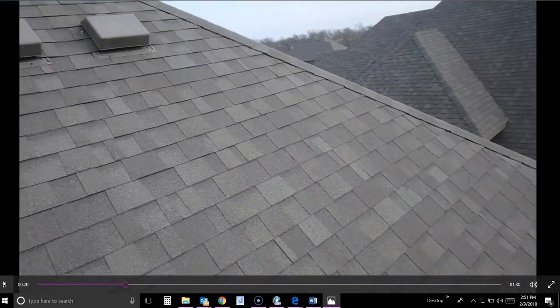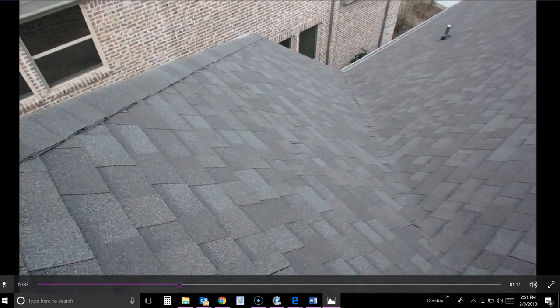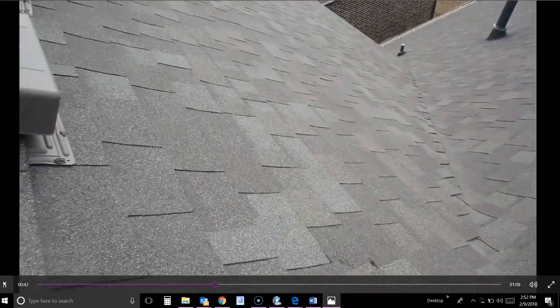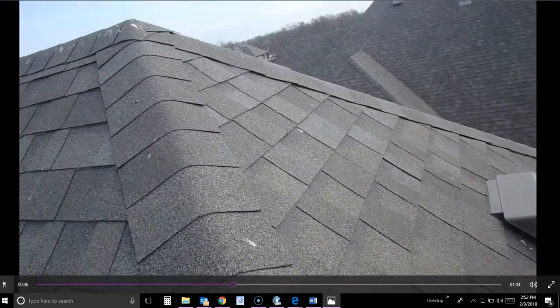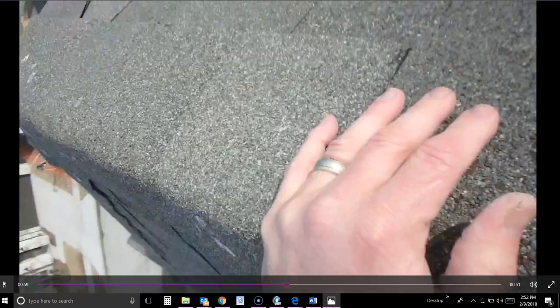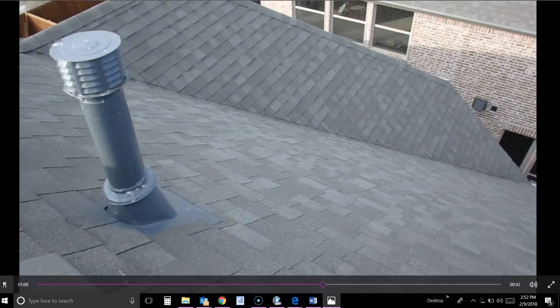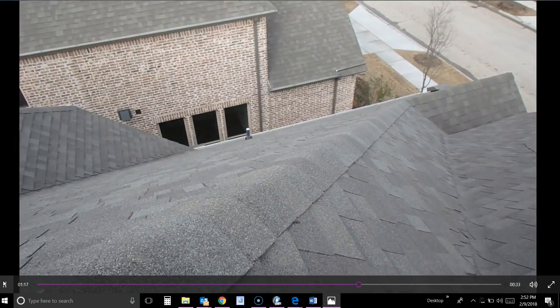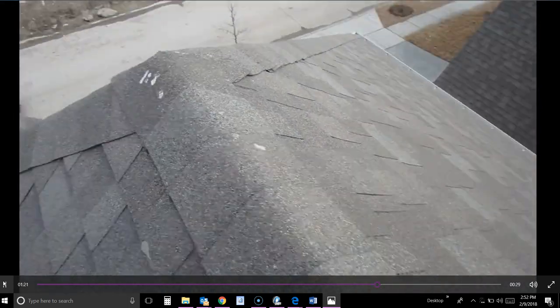Probably hear me catching my breath there. It's a fairly steep roof. Almost done, about 30 seconds left.